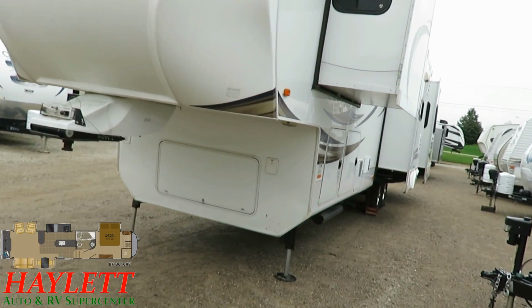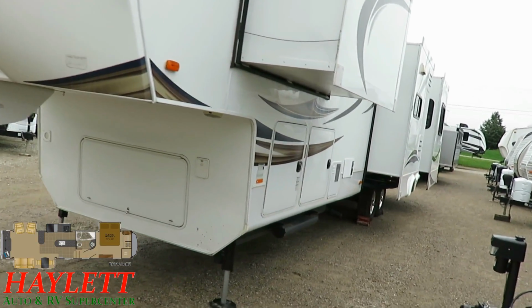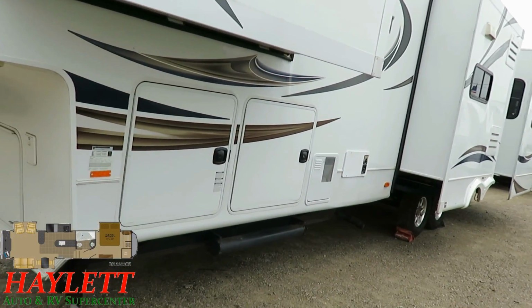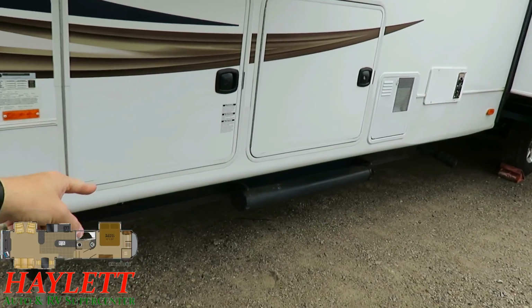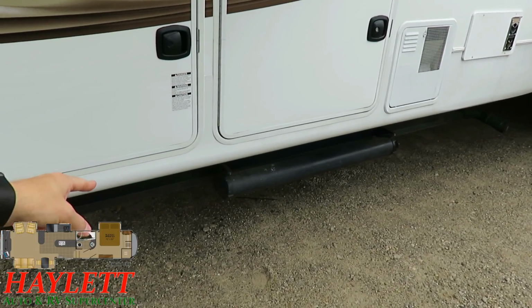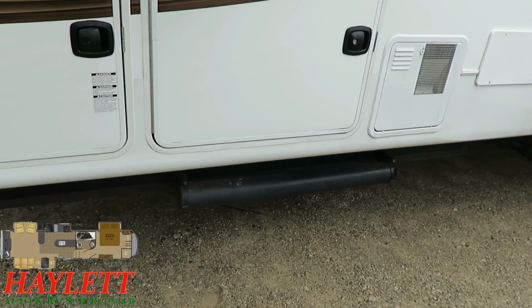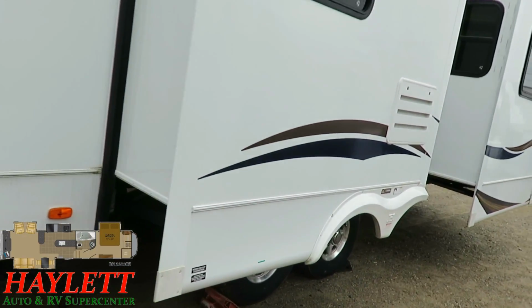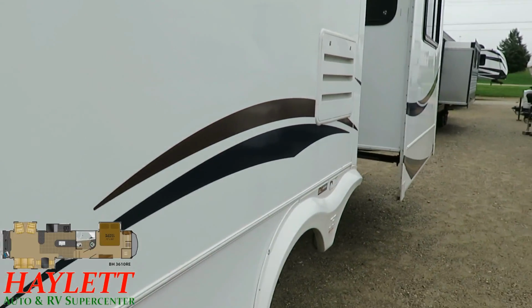The doors down here, they swing open for easier access, and you have a fully enclosed privatized docking station here. I also like the fact that you have a handy little sewer hose caddy, so you don't need to mix up your black tank and your freshwater stuff. This has a fully enclosed forced air heated insulated underbelly, very good for extended use.